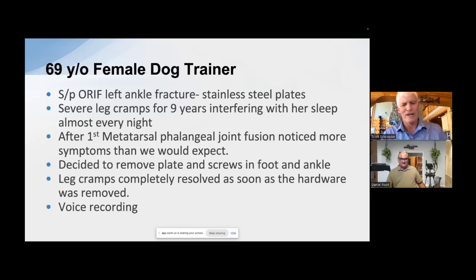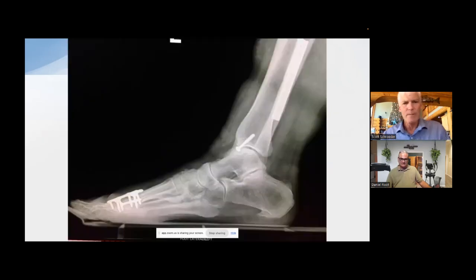This is another case we'll listen to. She had already had a stainless steel plate and screws in her leg from a previous ankle fracture. So I like to keep the metals the same, not mix them. So I said, okay, I'm going to use stainless steel to fuse her big toe joint.